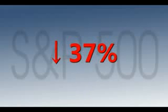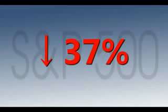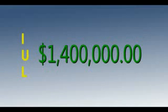Pretty good, right? Then, when the S&P got shellacked to the tune of 37% loss in 2008, since the lowest return your IUL account can get is 0%, guess what? The IUL account would have held steady at $1.4 million. No loss. Nice, isn't it?